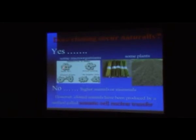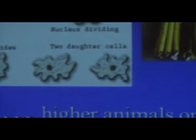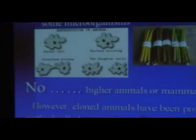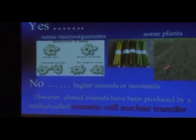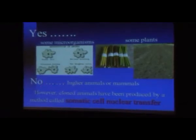The answer is yes and no. Yes, for some microorganisms, for example unicellular microorganisms like amoeba, where the nucleus makes a replicate copy of itself, divides into two, and then the cytoplasm divides, and what we get is two daughter cells which are exactly clones of each other. We also use cloning in horticulture, where we use cuttings of plants for propagation, and the new generation of plants are clones of the original plant from where we have taken these cuttings. But cloning does not occur naturally in higher animals and mammals.